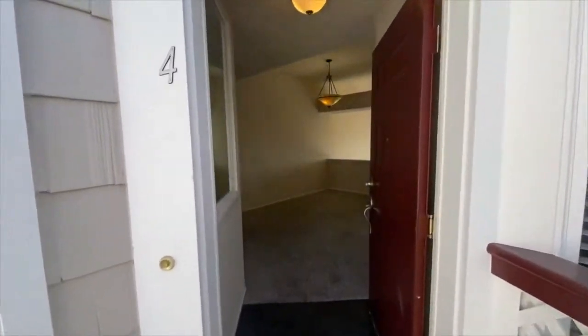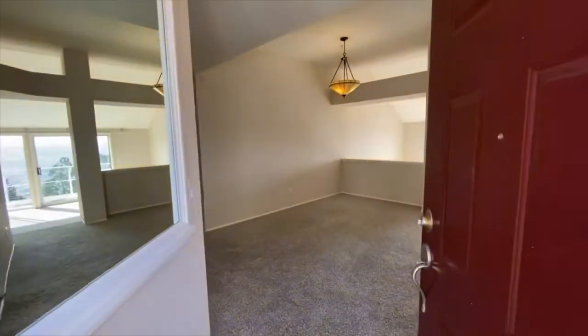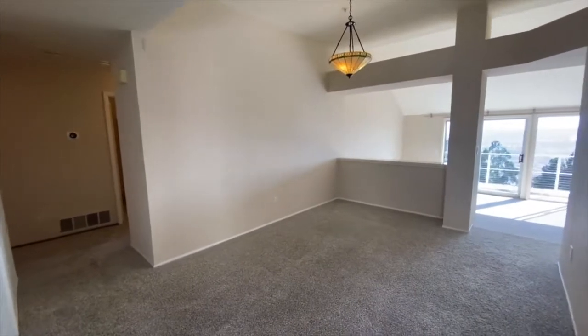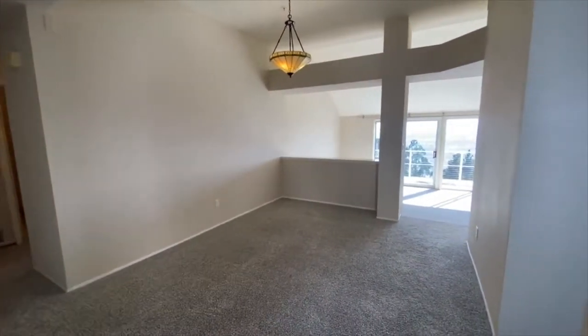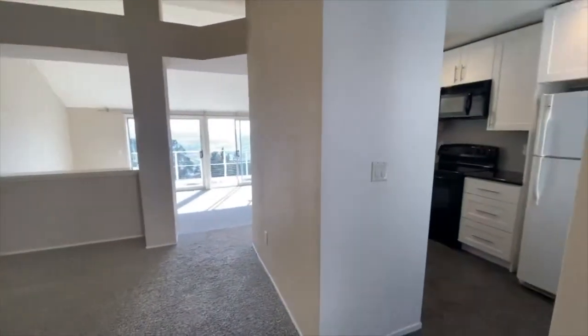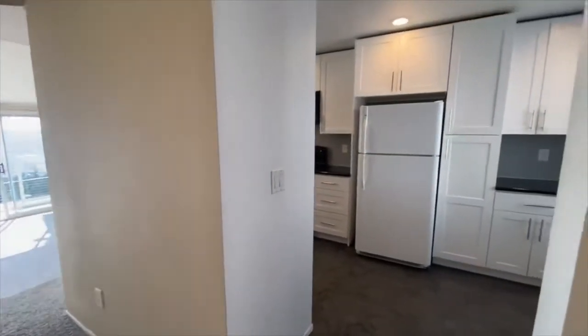In light of the current events that are going on, we want to keep you safe and healthy, so we're offering these virtual walkthroughs in high detail to give you an idea of the layout and flow of the unit while keeping you and your family healthy and safe. They've had great response so far, and we're going to keep it up, so feel free to reach out with any questions. So we entered the unit here.